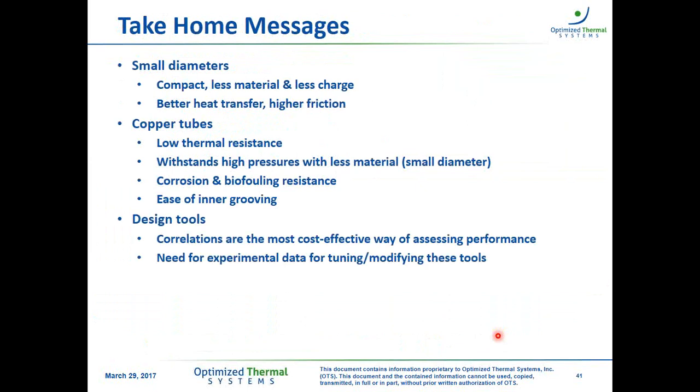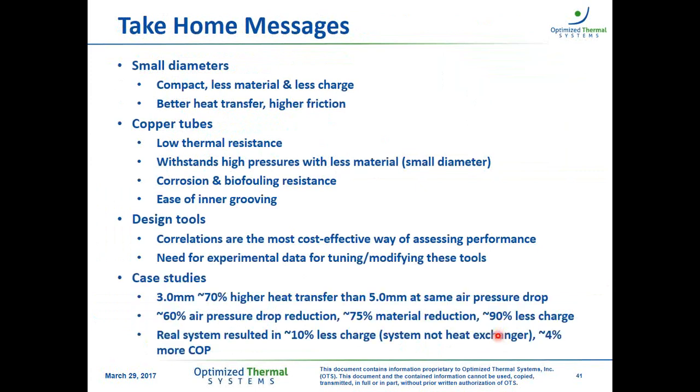Design tools. Correlations are the most effective way of assessing performance, as we saw before, but there's still a need for experimental data for tuning and modifying these tools so we can have more accurate and precise tools that everyone can use and get even better designs.